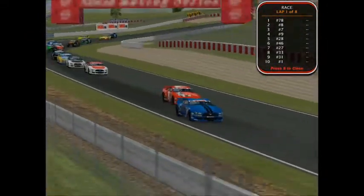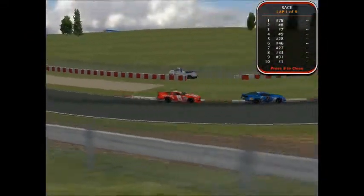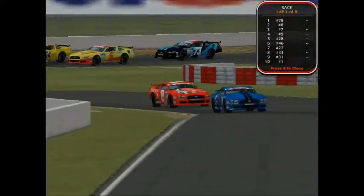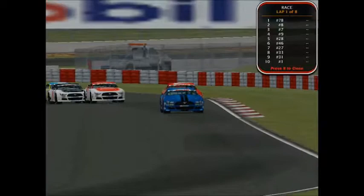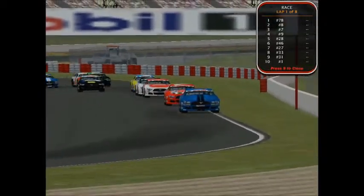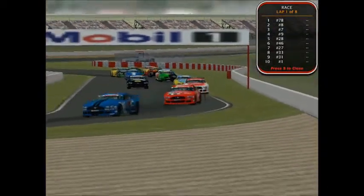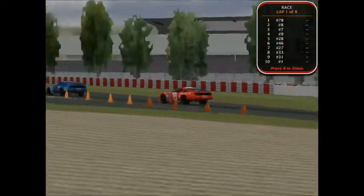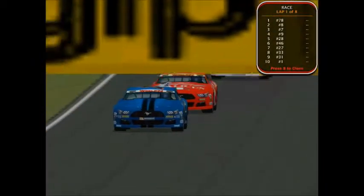So move David up to third. Leroy Jones diving for the lead. Nope. Through the S's. Remember, Leroy Jones finished second to Daryl Emma in the last race at Yas Marina Circuit, so he wants to do one better here. As we go under the bridge. There we go.